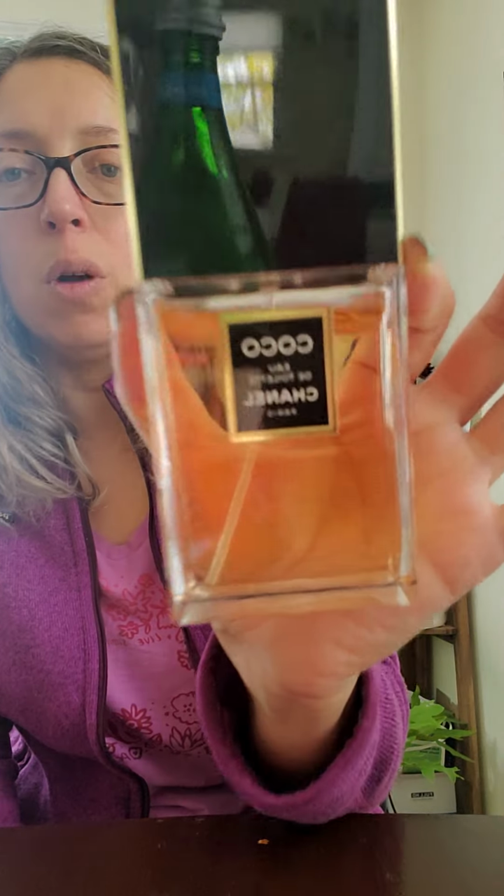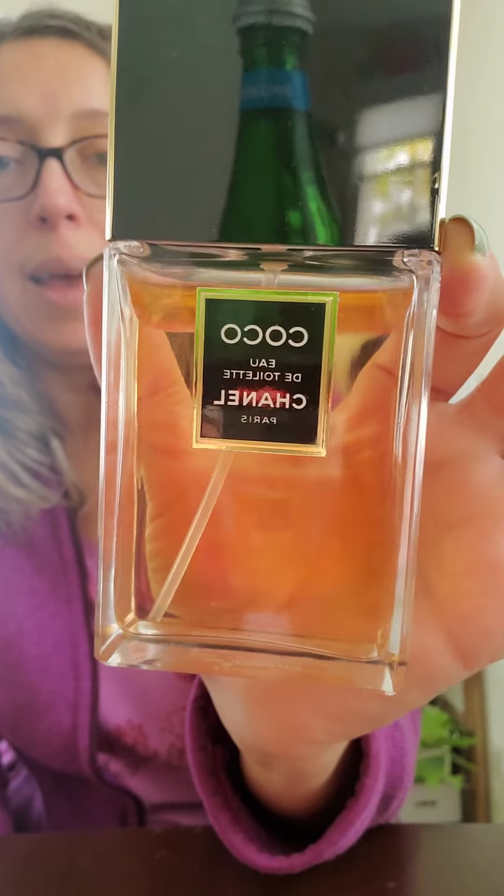But ooh, this is just heavy on the spicy fruits, heavy on the woods, heavy on the amber, heavy on the everything. This was made in 1984, so y'all know what the perfume footprint of that time was. It was heavy, it was spicy, it was like you could smell it across the room. And this is still a wonderful fragrance to wear today, and that is Coco Eau de Toilette.